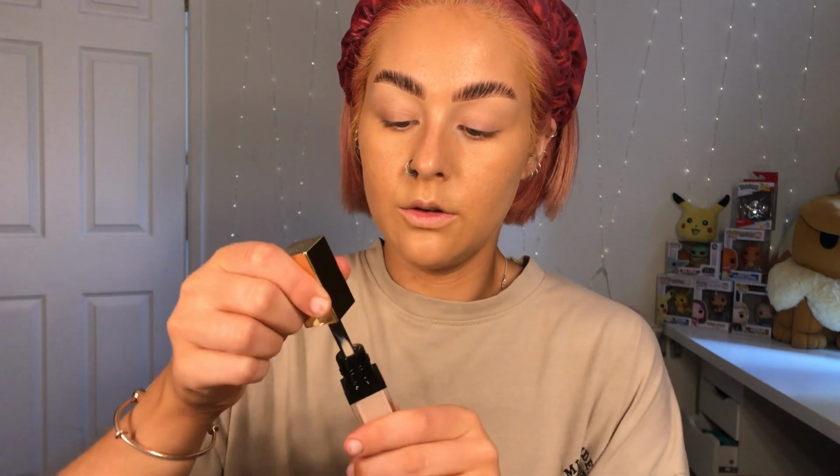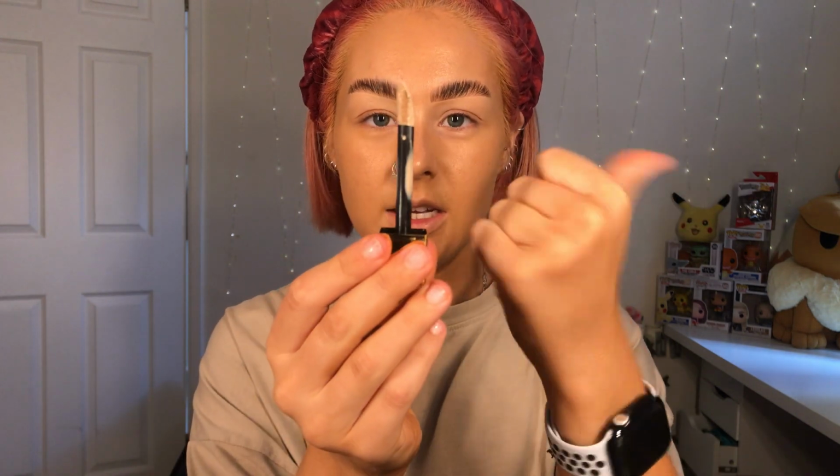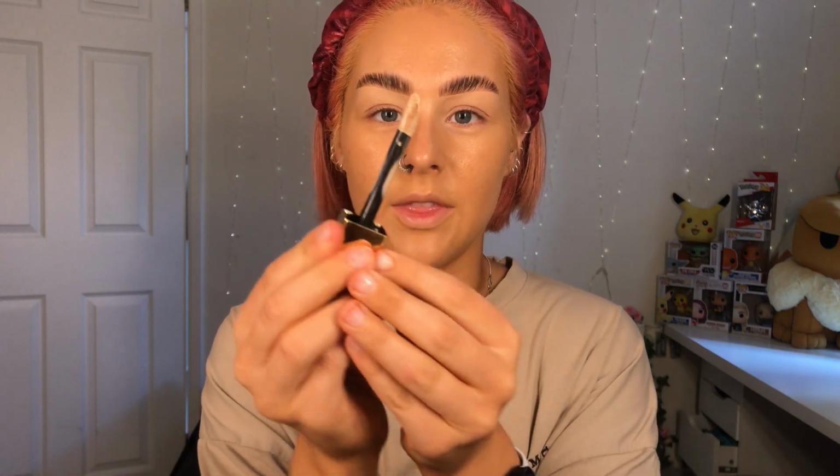So just gonna go in. Oh yes, it is a big doe foot. So I was watching Jamie actually talk about it. So this side is nice and flat and thin, but then it goes to a point here. So that's where you can get like your tiny little spot concealer and things like that. I've bought the shade that's lighter for me because I just want to use it for brightening. If I like it, I might get one in my own shade as well for concealing, but we shall see.